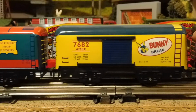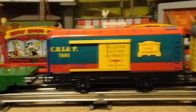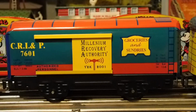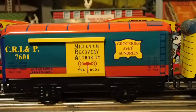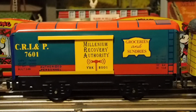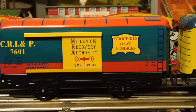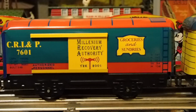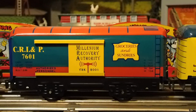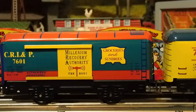I'm going to move the camera a little. And we're getting to the end of all my modern Marx. This is a CRIP, which is Chicago, Rock Island, and Pacific Railroad. And it was Millennium Recovery Authority. And I think it says groceries and sundries. It also refers to the fact that when we went into the 2000s from the 1900s, supposedly our computers were all going to crash and they wouldn't be able to order new groceries.